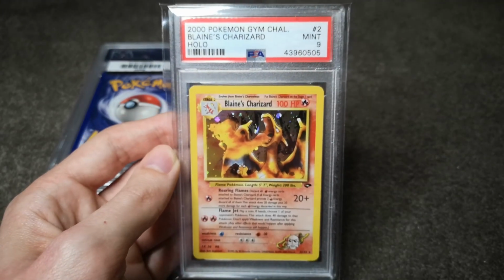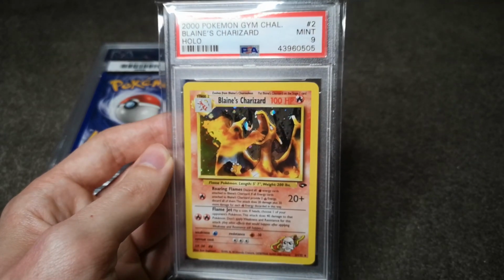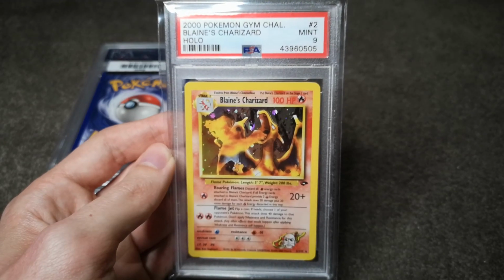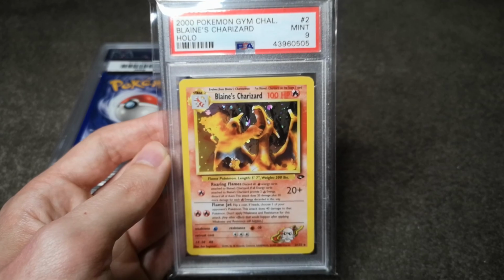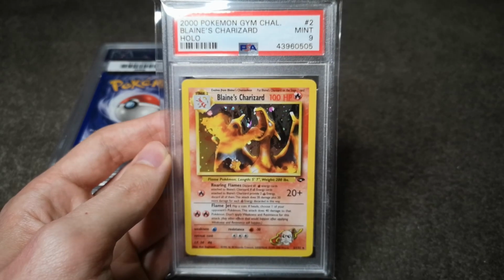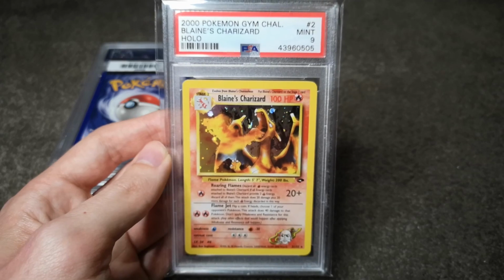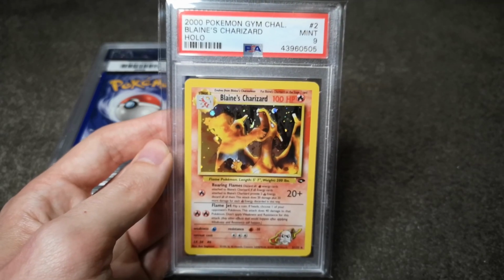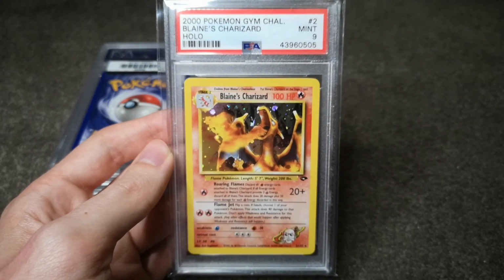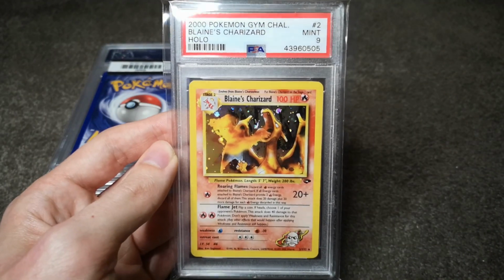Again, it's a Mint 9. It's from the 2000 expansion Gym Challenge. It wasn't a set that I collected at the time. By the time this had come out, I had kind of stopped collecting. I'd got to that age where I was kind of like, I'm interested in other things now. I want to go out with my friends, I want to drink and stuff. So Pokemon cards fell by the wayside. And this was one of the first sets that I didn't touch.